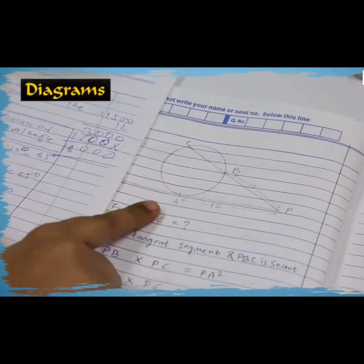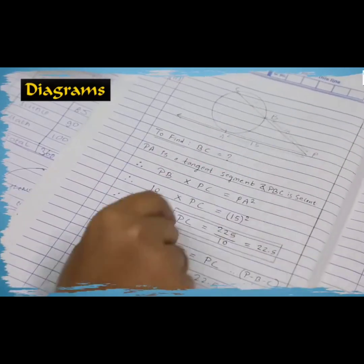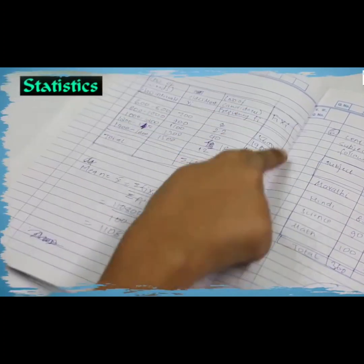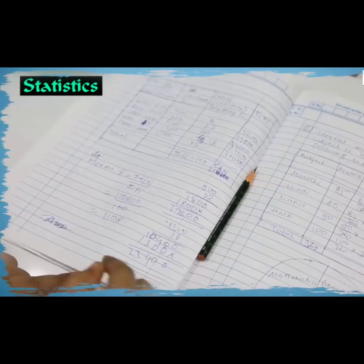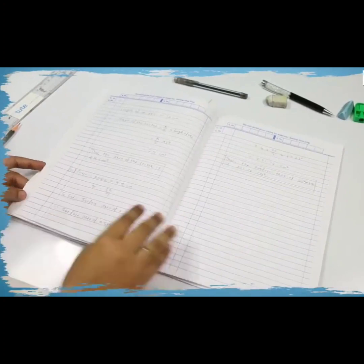So, keep it inside your answer book, adjacent to the answer, and tie it. Draw diagrams wherever possible. And please draw them using pencil only. Label them correctly and write the measures correctly. For questions on statistics, draw tables using a pencil only. Do the calculation part at the end. And please be careful when you copy the figures. Just don't interchange the digits.